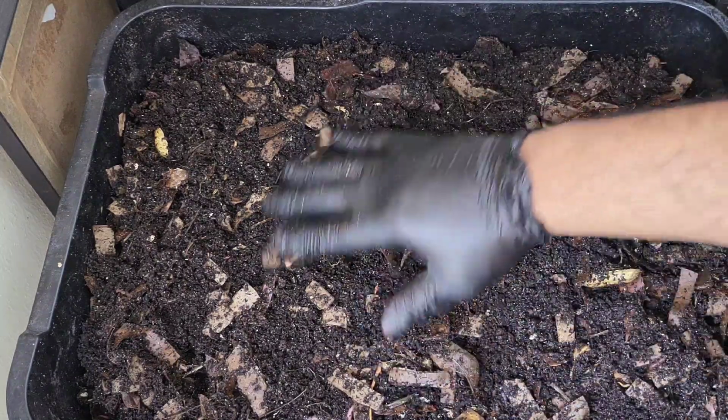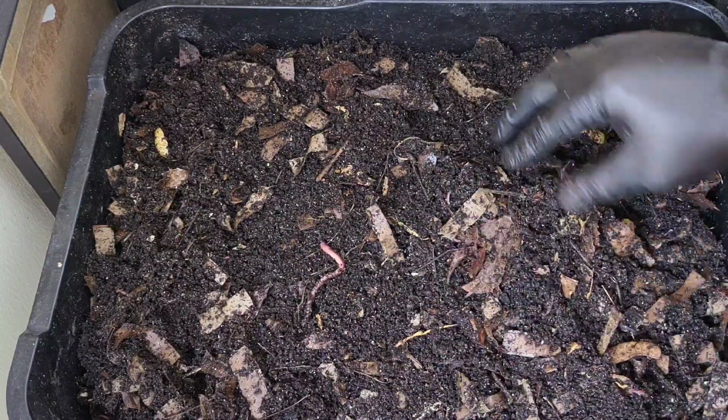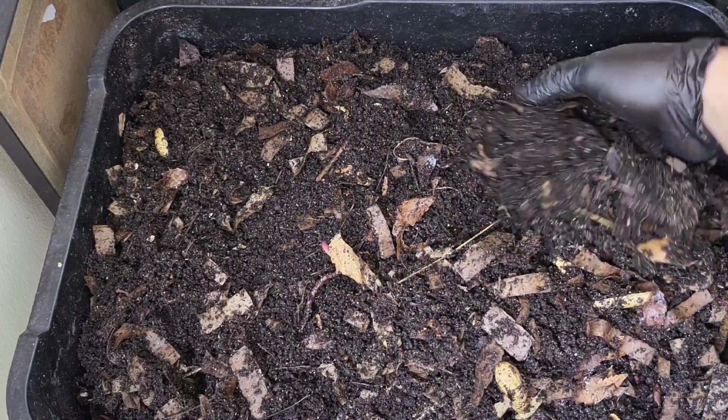So this is wonderful. These guys look all healthy. They're growing in size. A couple of big boys now. All the little worms.